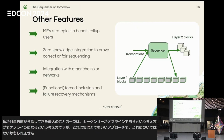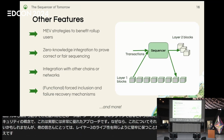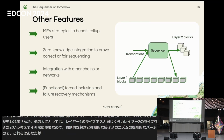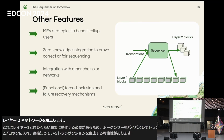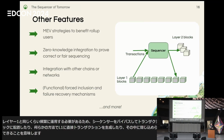But for everyone else out there, the idea that you should be able to have liveness of the layer 2 just as robust as layer 1 liveness is very important. So we would need some functional versions of forced inclusion and forced exit mechanisms. So these are ideas that if you have a layer 2 network, it should be operational just as often as the layer 1. And so that will mean somehow bypassing the sequencer to put transactions into layer 2 blocks, possibly generating them directly onto the L1 in some way, or being able to recover assets that are trapped within that layer 2 in the event that the sequencer is offline.